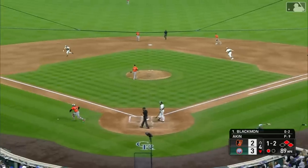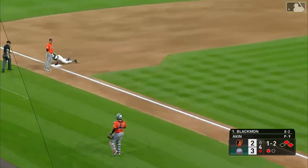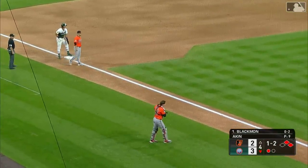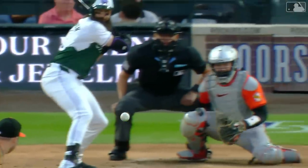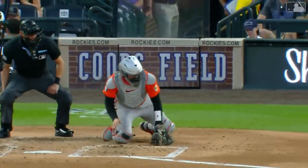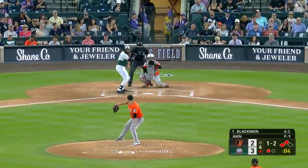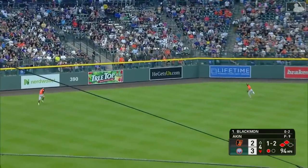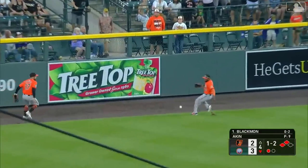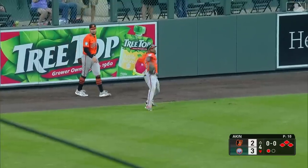This gets away from Rutschman, and back is into third. Trail runner is into second, and Drew Romo. Aiken spiked a slider, and the wild pitch puts two into scoring position. And this is lifted to deep left center field. This is over everybody's head. It'll score two. Charlie is hunting a triple.